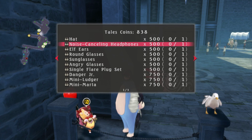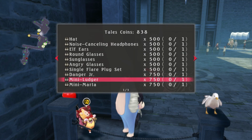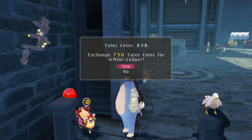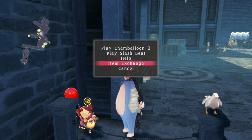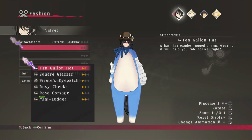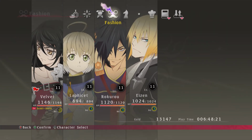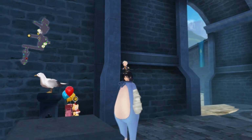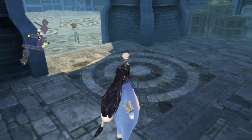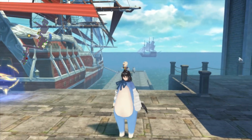And you can trade coins for bits of outfit. Mini Ludger! Oh, there's multiple pages. Where's my mini Ludger? It's mini Ludger! Looking at me so cute! Do I make those sounds when I walk? Look at mini Ludger, he's adorable!